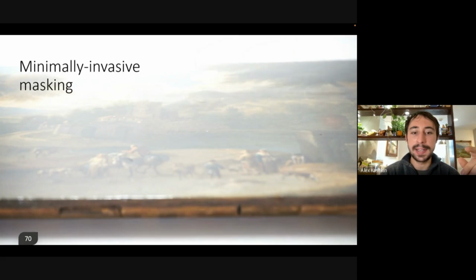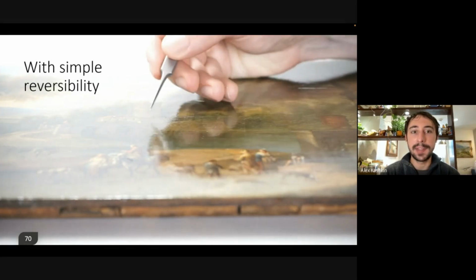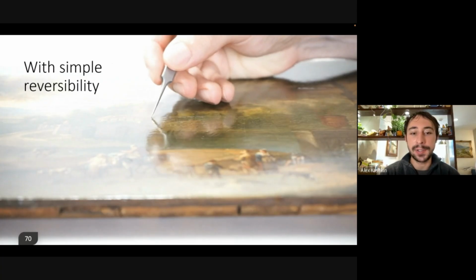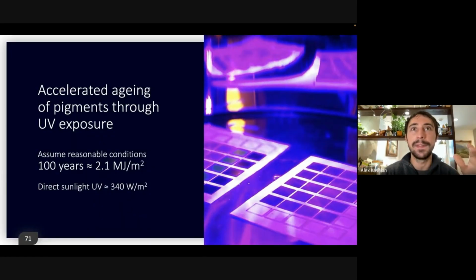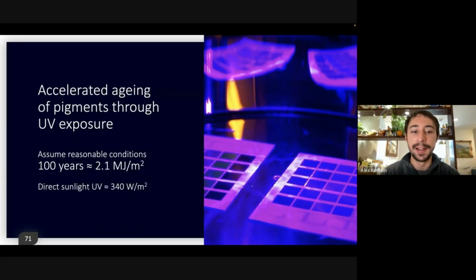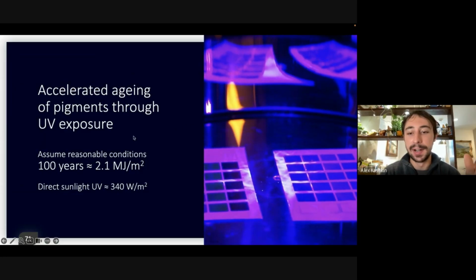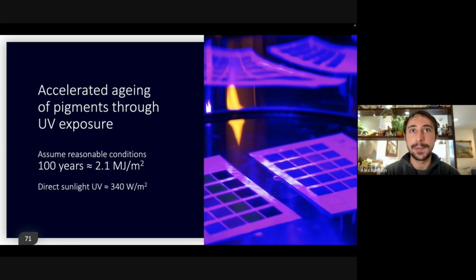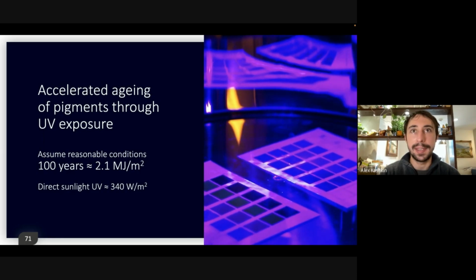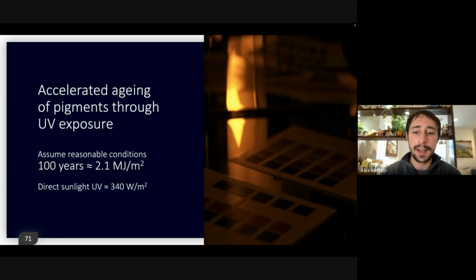So that bond is extremely weak, which means that taking off the mask applies very little stress. It's basically the same amount of stress as you would expect with a static film that's attached to something. And this is accelerated too. I've also artificially aged the mask to understand whether or not the mask would age in an inappropriate way.